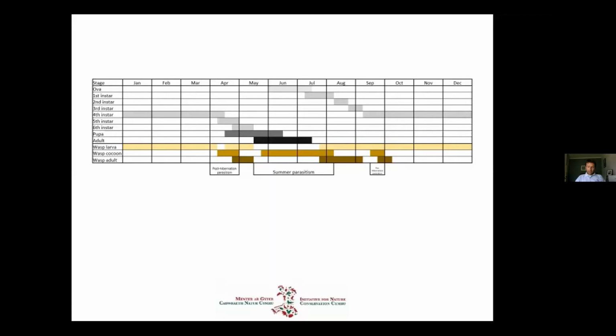And this wasp grub then spends the winter inside the caterpillar, which is hibernating, keeps the caterpillar alive for all this time, and then emerges in spring from the fourth instar caterpillar. And it will then parasitize the fifth instar caterpillars just before they pupate.